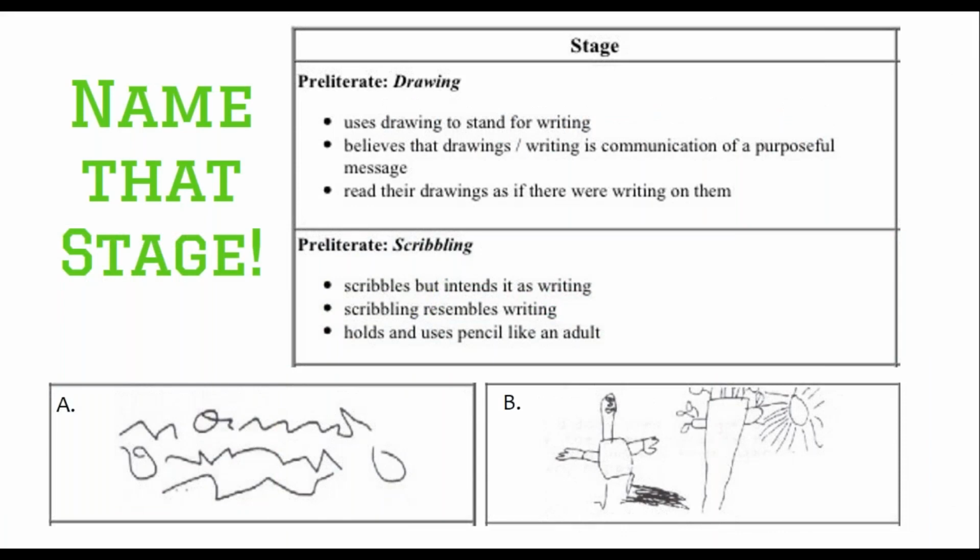Before we actually implement this, it's called Name That Stage. And we have 2 examples of 2 different writing samples. So pre-literate is the drawing stage. It uses drawing to stand in for writing. It believes that drawing is communication in itself, and you read the drawings as if you were reading writing. So that's drawing. And then scribbling is scribbles that are intended as writing. So scribbling that resembles writing, and usually you might see that the child is holding a pencil like an adult.